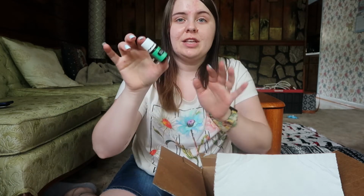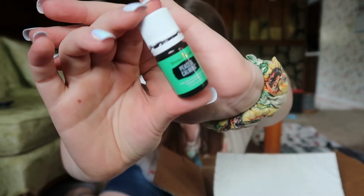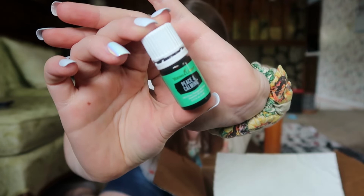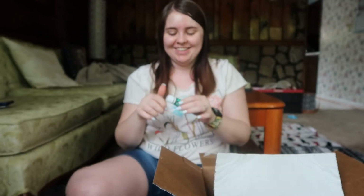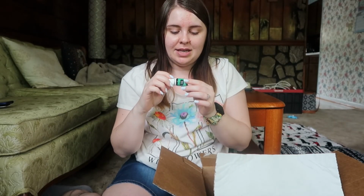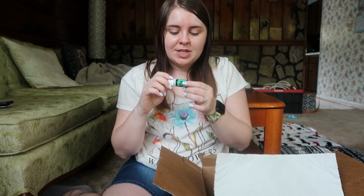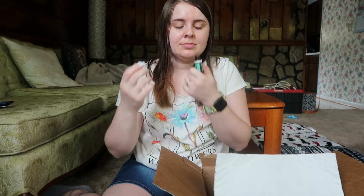Another one I got for free. This wasn't one of their free promos, but I just had enough points to get this. This is Peace and Calming, one of my other favorites. I mean, you can tell by the name what it's for, but it smells amazing. It's got tangerine, orange, ylang-ylang, patchouli, and blue tansy. Oh my gosh, I love it. So it's like one of my favorite oils that they have.